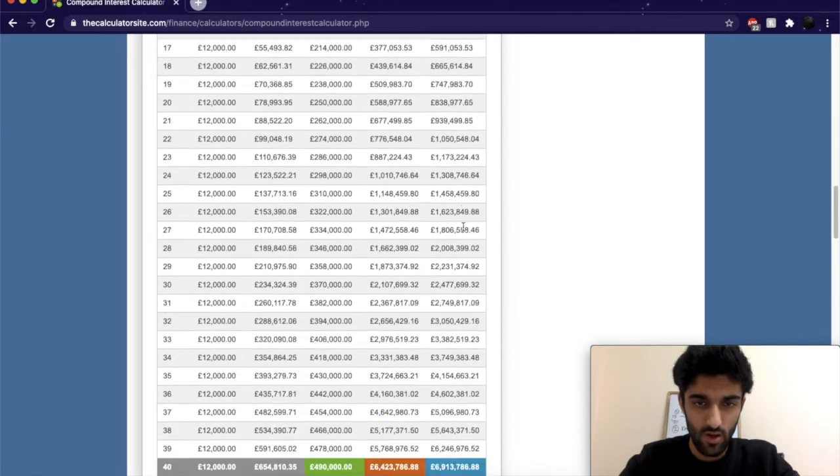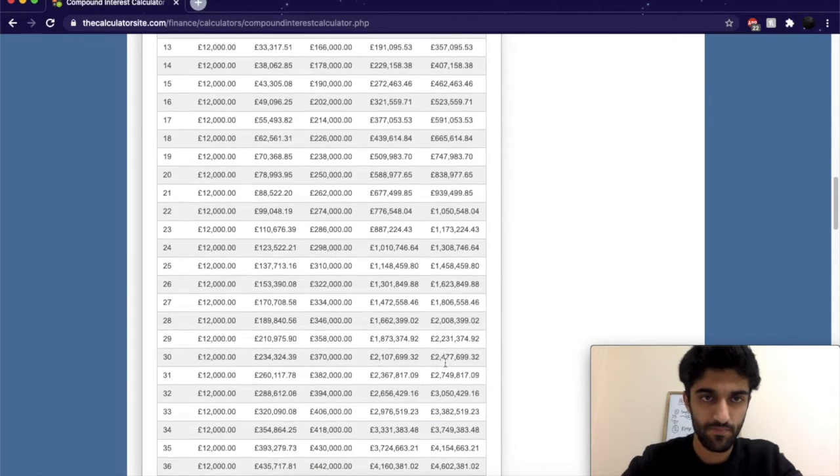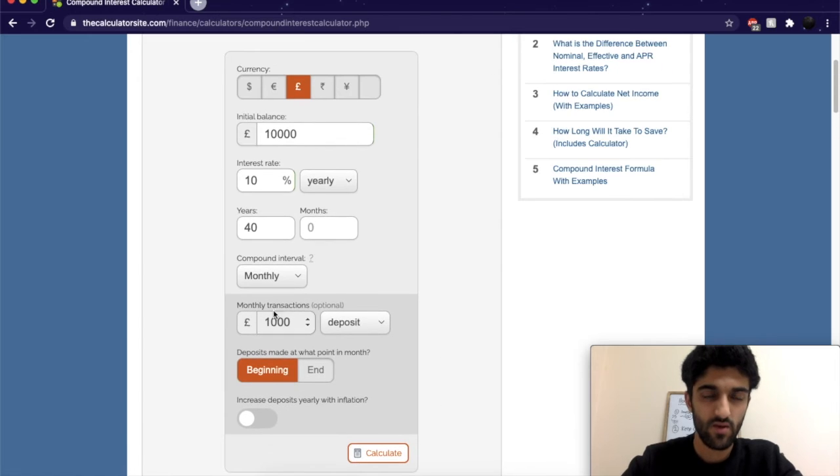Look all the way at the end. At year 35, it's 4 million. 36, over 4.5 million. So that's a £500,000 gain in 1 year. Another £500,000 gain, 500, 500, 700. So it's slow but steady at first, and then it increases really fast. So that's what you get when you have an increased amount of investment. You can speed up the process, but you can also get a higher return at the end.